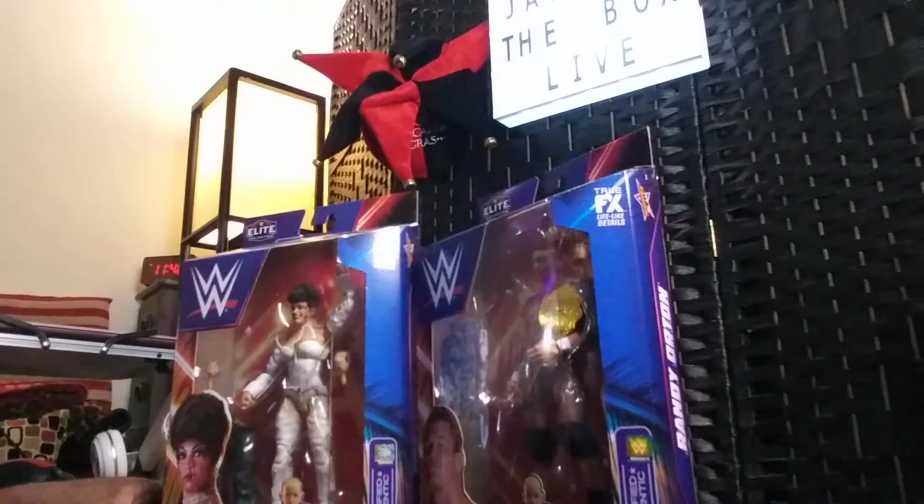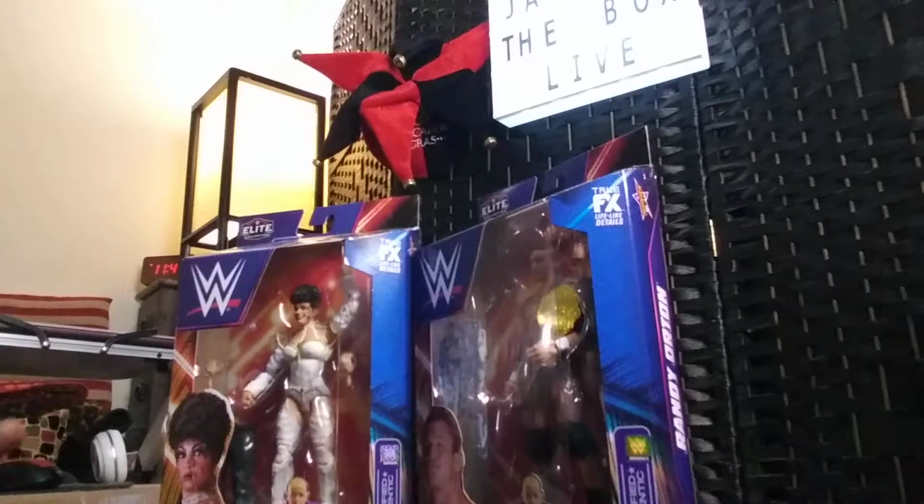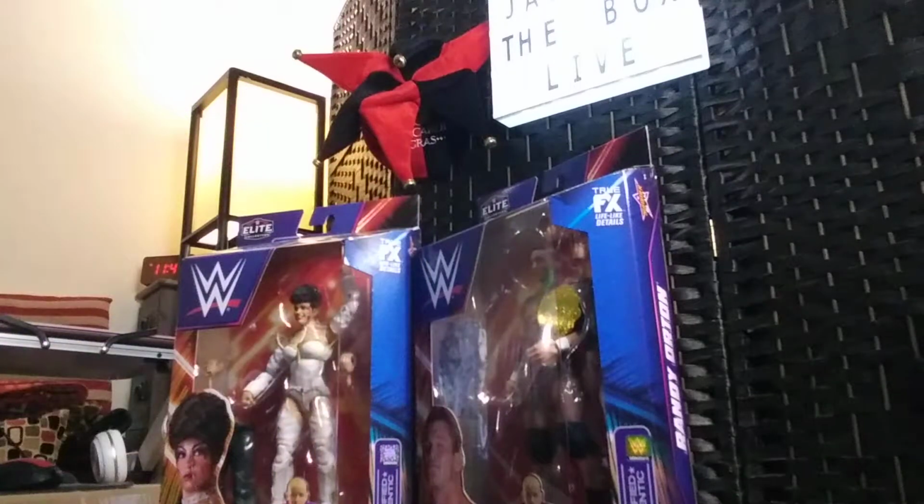You have the newest version of Sensational Sherry. Now this line right here consists of Sensational Sherry, Rey Mysterio, Shawn Michaels, and Randy Orton. And I only bought Sensational Sherry, Randy Orton, and Shawn Michaels. For the most part, the Rey was cool. It kind of reminded me of the Rey Mysterio that came out in the early 2000s that I already have. And that's what it was pretty much based on, early 2005 Rey.